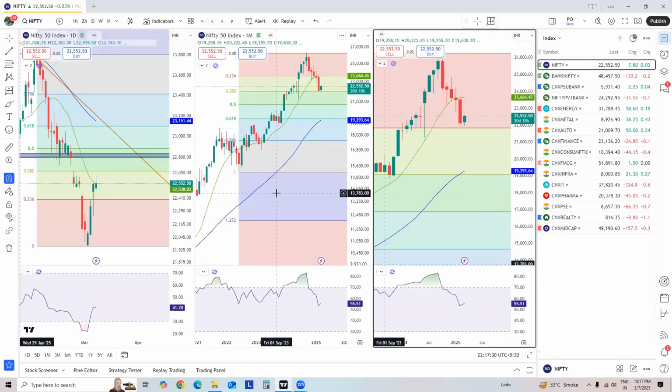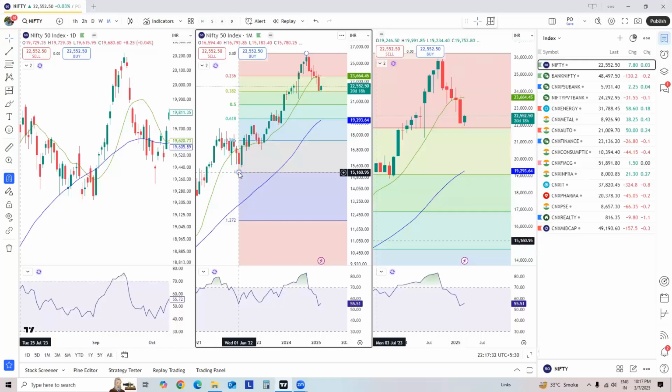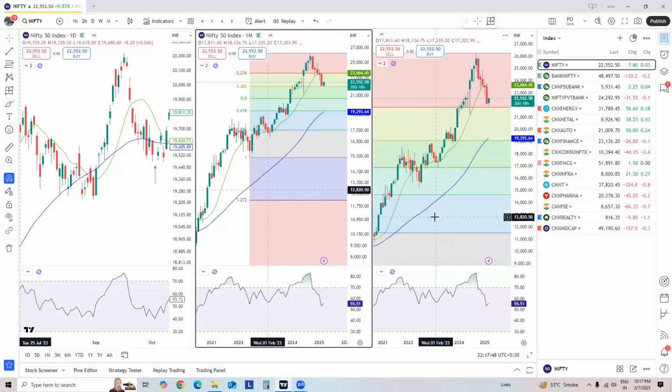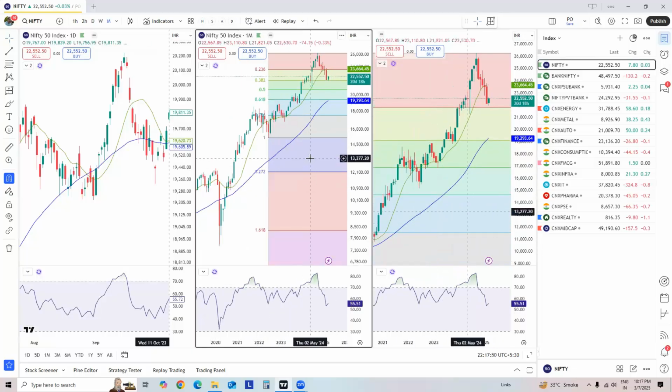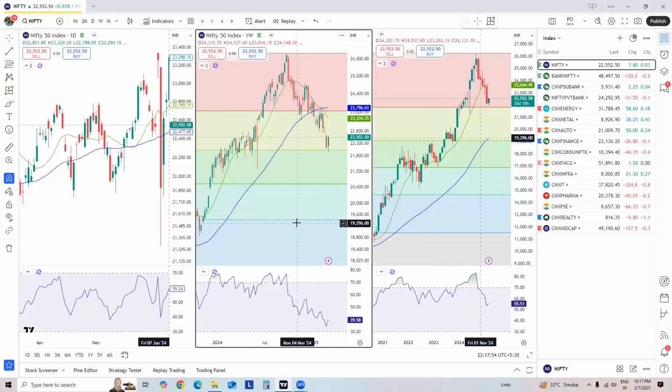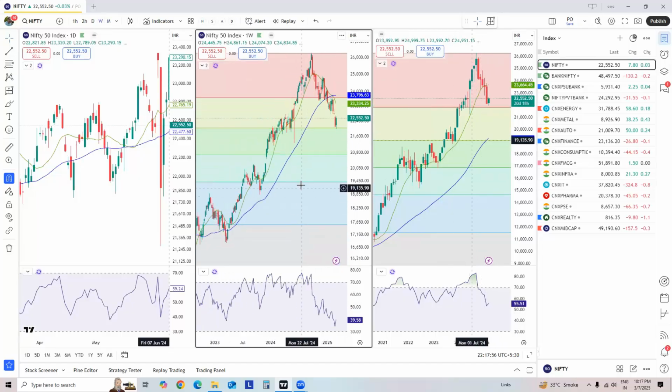The second point is, if I am retracing from the low of 1st June 2022 till the recent high of September 2024, then we have retraced close to the 38.20% retracement. Both the retracements are absolutely right, and yes, it does happen at times. So the first thing is very clear: we are at a strong support.